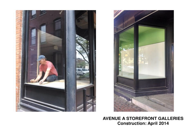Okay, next slide. So I took the position of Director of RiverCulture in late 2013, and in that spring, I started a project called the Avenue A Storefront Galleries. We had a large building downtown that had four storefronts, and they were completely vacant. They really looked quite bad. They were full of junk, and frankly, in need of a major renovation. But they were sitting there empty, and it really dragged down the look of the whole town.